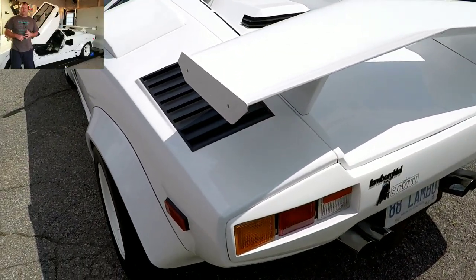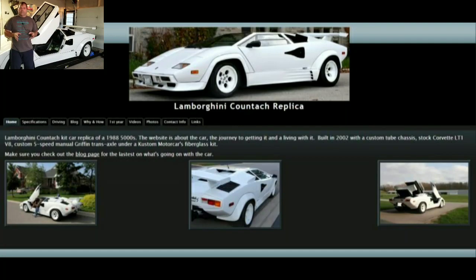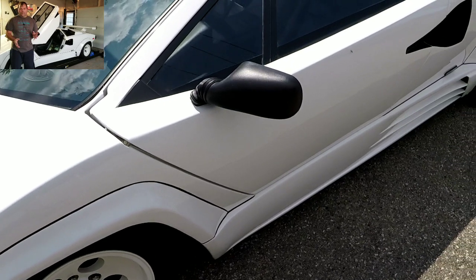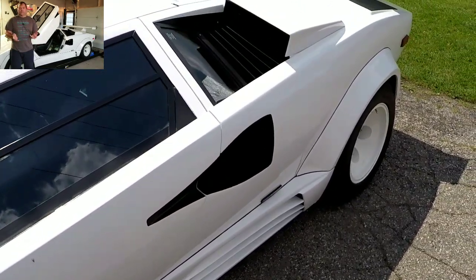I bought the car in 2010, and that's when I started the website. I'll put a link to the website. It has the first year that I owned the car and everything that happened, and then I created the blog after that, and I'll put a link for that as well. It has the full history from when I started with the car, everything that went wrong, everything I've had to fix, and everything I've worked on. So that's where you can find the full history of the car.